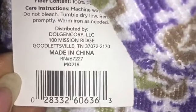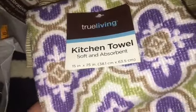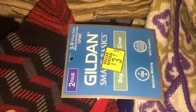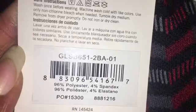Okay? I found this True Living kitchen towel. The last four is 6363. And I found that a lot of True Living have pennied that brand in Dollar General. So if you see anything True Living in the clearance section, please scan it. Except for those little gray things that look like they unfold, like they're foldable and look like boxes. Except for those. These Gildan socks right here. It's two pair in here. Last four, 1677.